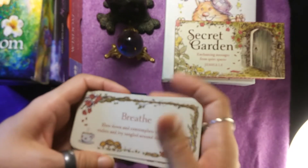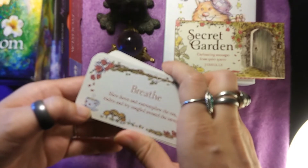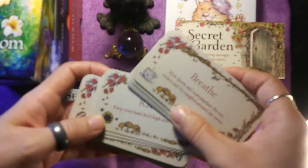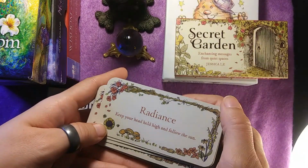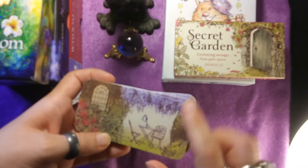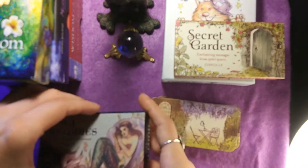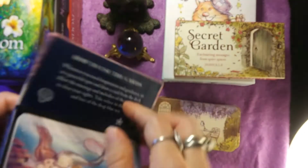They don't have as much visual, but they do have this little thing at the bottom that changes with whatever the reading is. Like Radiance, this one has a little sunflower. So it's really cool. I love the back of this card. It has a little tea set that is floating. This is a really cool one too. This one is a little shiny.